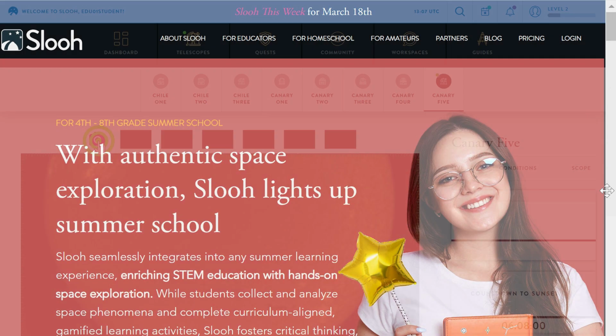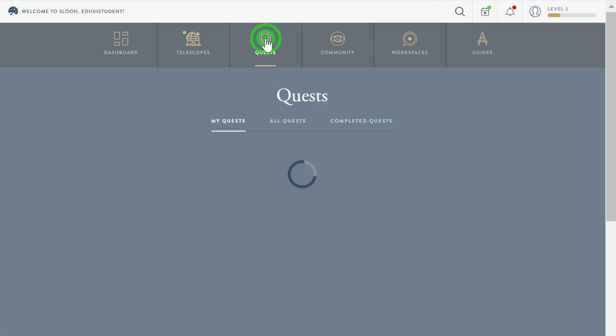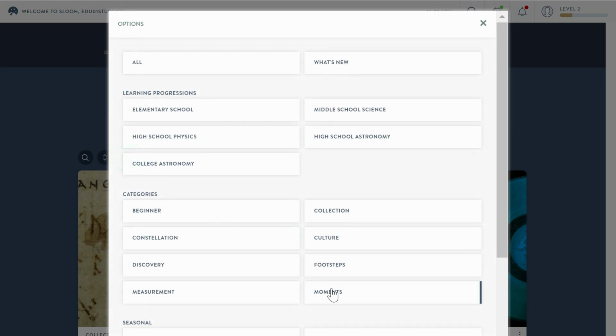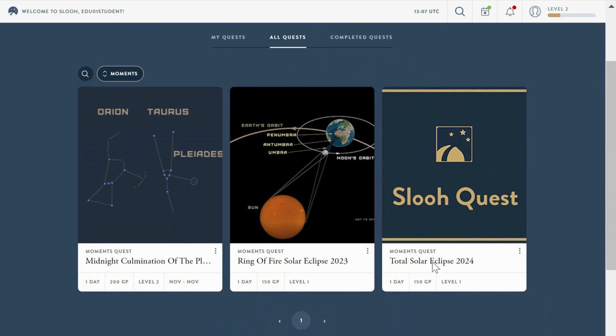What about our recommended quest this week? Well, hopefully you watched our live eclipse star party and captured loads of images from our live telescope streams. If you did, then head over to the Special Eclipse Moments quest. If you're new to Slooh, just click the Quest button in the navigation bar, then the All Quest tab, and then filter by category to open the Moments quest. You'll learn about the eclipse before creating your own custom infographic poster with your captured images.